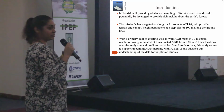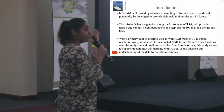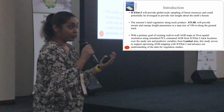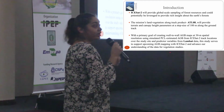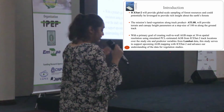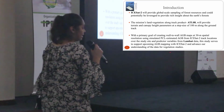I know there was a discussion already about ICESat-2. Over the course of the mission, it will provide a grid of measurements over the Earth's surface. One of the mission's data products is the ATL08, or Long Track Vegetation product, which will provide terrain and canopy height estimates, and canopy parameters at a fixed step size of 100 meters in the along track direction.